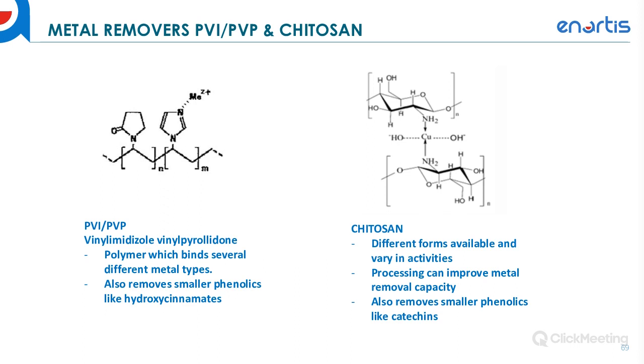So it has a benefit in terms of removing some bitter compounds, and those compounds that can also lead to browning in some white wines. So there's an added benefit from an oxidation standpoint by removing some of the compounds that can oxidize. It also removes catalyzers of oxidation, which are the metals like copper and iron, and it removes copper-bound sulfides, which can eventually release H2S in the canning process. So PVI PVP is one polymer that's available for metal removal.